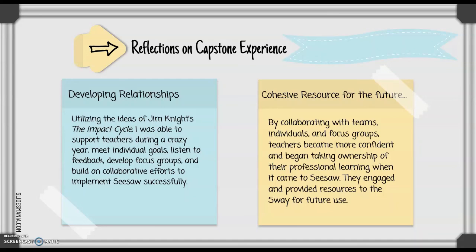The last reflection point that I took away was building a cohesive resource for the future. By collaborating with team members, individuals, and focus groups, teachers became more confident and began taking ownership of their own professional learning when it came to Seesaw.